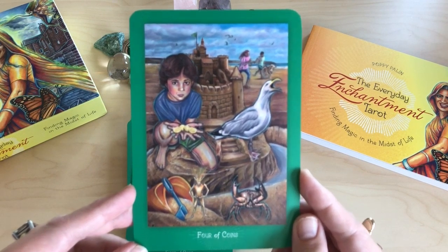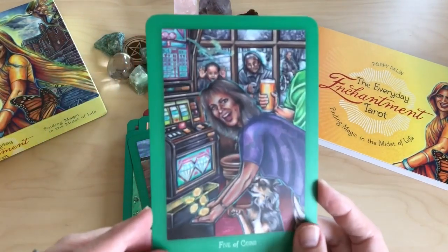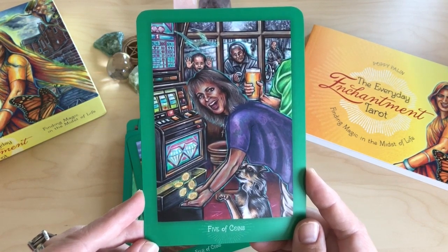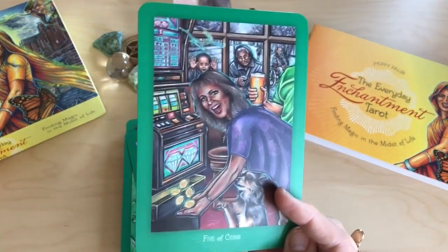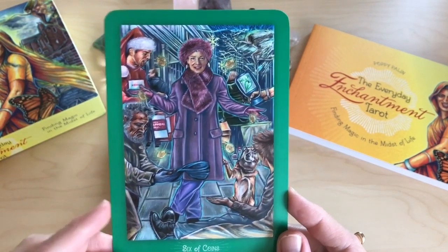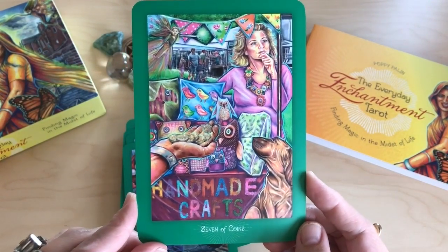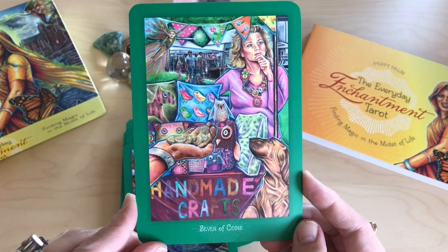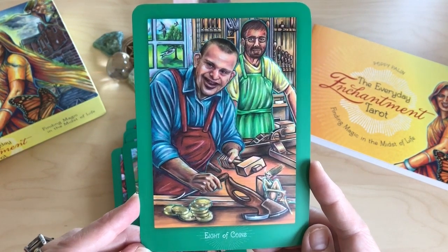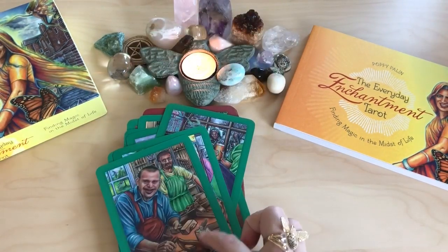Interesting, because sandcastles are so impermanent. The 5, interesting, gambling away. All these people on the outside. 6 of coins, 6 of pentacles, donations. The 7. Oh, look at these owls, so gorgeous. They're pretty poochie. The 8 of coins, woodworkers working at their craft.